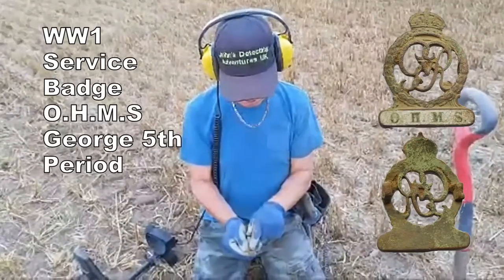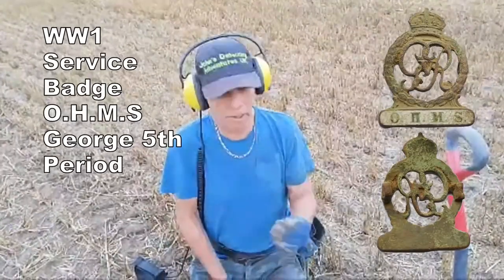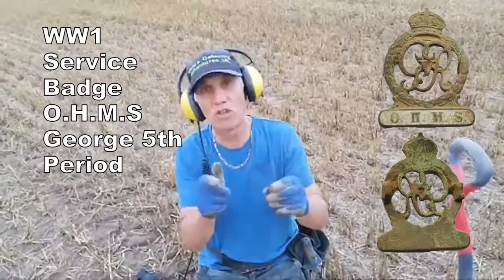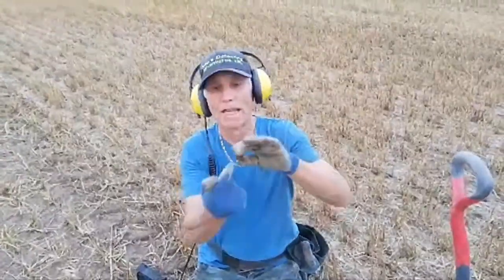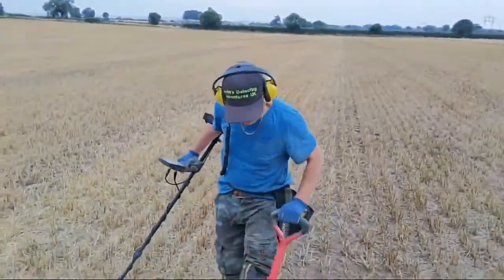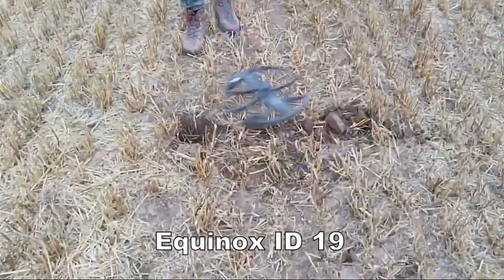Look at that, mate. So that's an army... Hang on. GR. GR. Yes, that's Georgia II, probably. Or might be Georgia first, right. Georgia fifth. Yeah. But is it a First World War or Second World War cap badge? Pretty great. Well, it's 19, and numbers are usually 18.